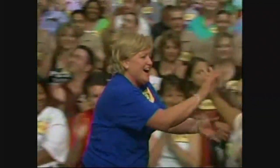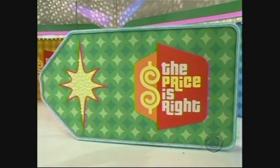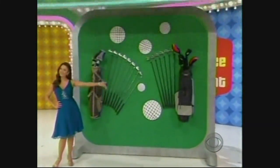Welcome back to Price is Right. Hey, Rich, we're missing somebody. Who are we missing? We're missing Wendy McCurdy. Come on down. You are the next contestant on the Price is Right. Come on down, Wendy. How you doing? Welcome to the show. Rich, what's our next item up for bid? Drew, how about his and her golf equipment?